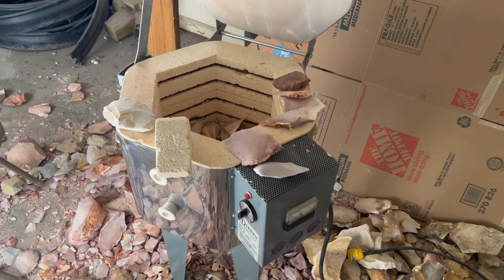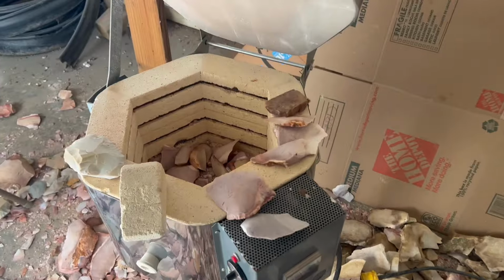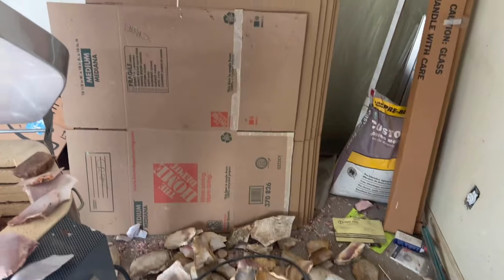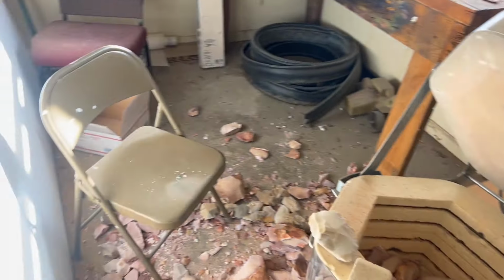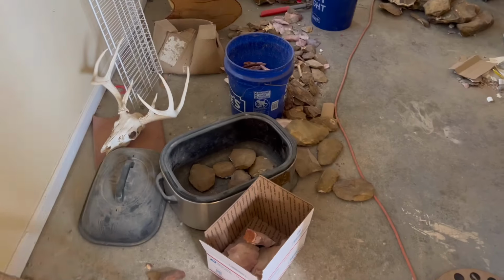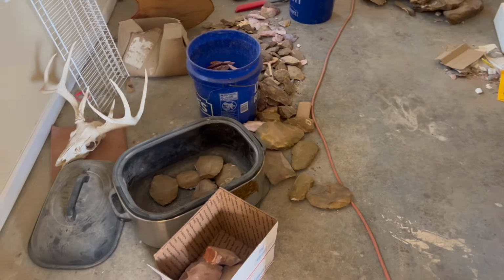I've got a nice kiln. It's a little bit small, but I heat up some rock here, some raw coastal, random little scale, some boxes, and just some other random stuff back through here. Some bifaces here on the floor. I still use this old turkey roaster from time to time.